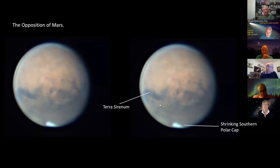We've got some of the dark features. This one's called Terra Sirenum. And then I've got these hazy polar clouds. These are actually clouds on Mars as well, so I'm quite pleased to be able to capture them.